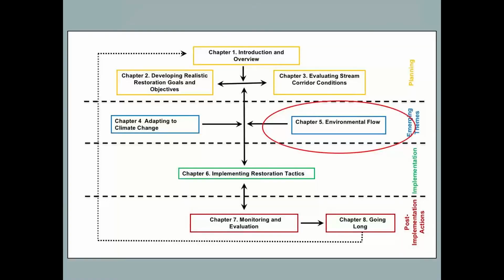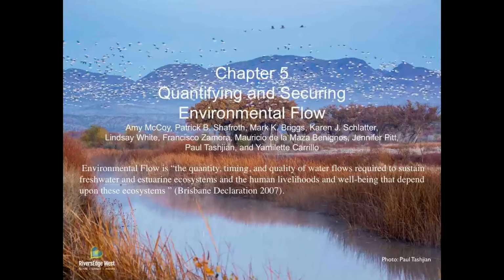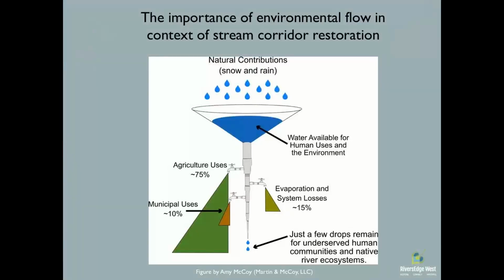So for the EFlow chapter, we talk about how your stream flow, and the water resources of your stream, are the key factor in determining whether or not your stream objectives might be achieved. And so there may be need to put effort into protecting those resources and or even augmenting them through an environmental flow program. And so that's the focus of this chapter, EFlow, which we define here as the quantity, timing, and quality of water flows that are required to sustain freshwater estuarine ecosystems for humans and native species.